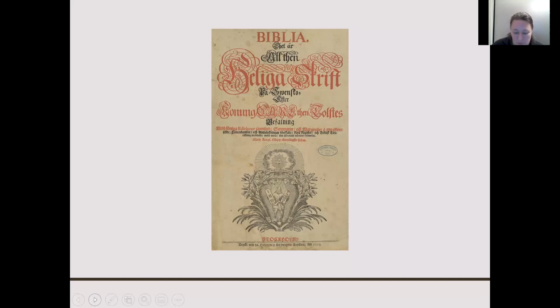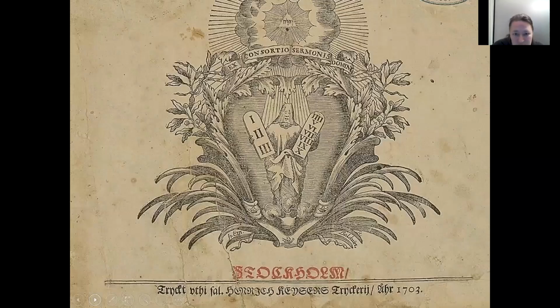And you can see a little illustration of Moses at the bottom there, where he has the 10 commandments. You even see who gave it to him, because you see the light coming from above. And above, you see the divine name in Hebrew lettering, including the vowels, not just the consonants.